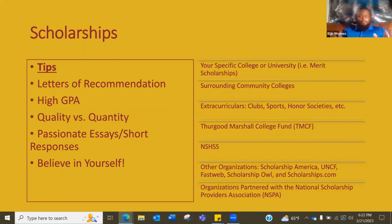And finally, and really I find this the most important out of all, believe in yourself. Believing in yourself can do more than you could ever think about. Believing in yourself when you come to the application and scholarship application, it goes a long way. And the more that you believe in yourself and believe that you can do it, you never know if you're not able to do it unless you try.